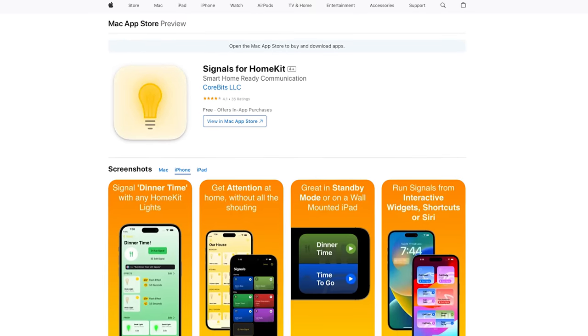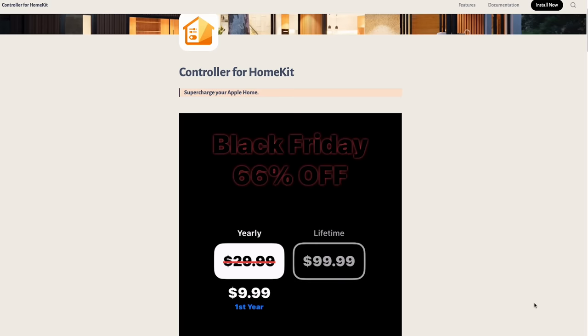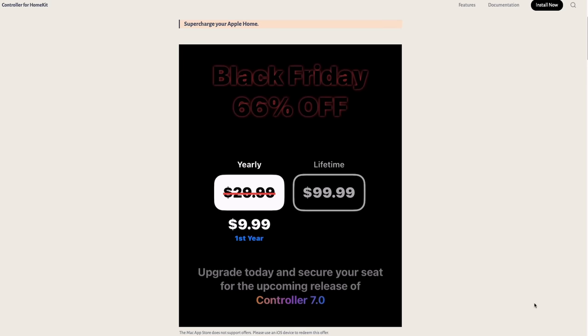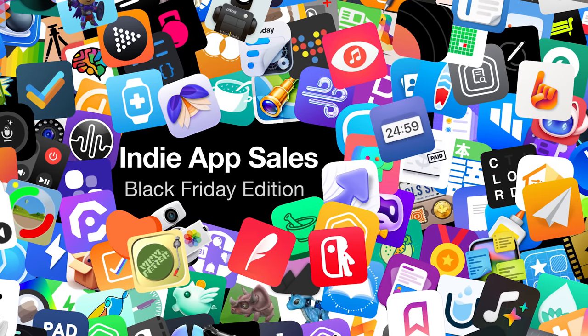In-app purchases for the Signals for HomeKit app will be 40 to 45% off. A lifetime license for the Follow the Sun app will be 40% off. The yearly subscription for the Controller for HomeKit app will be 66% off for your first year. This is a great HomeKit app. Most, if not all, of these apps are made by independent developers that spend a huge amount of their time making and supporting these apps that I personally find very useful in my smart home.